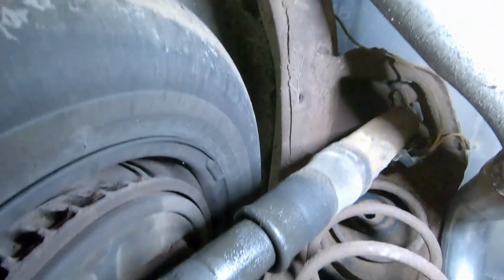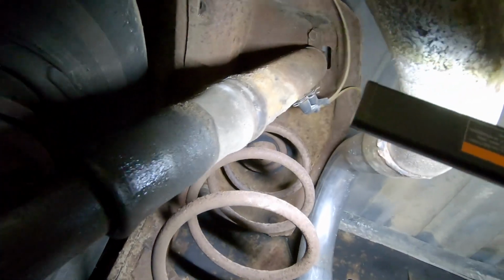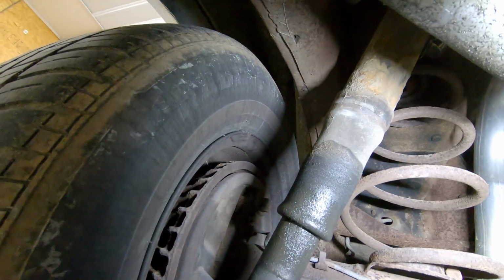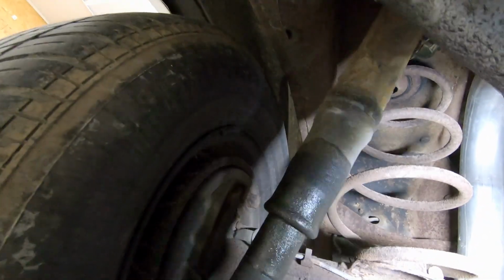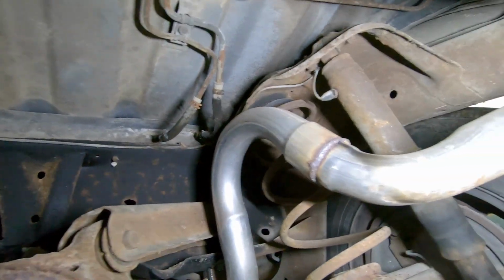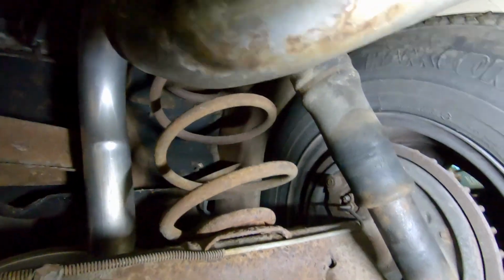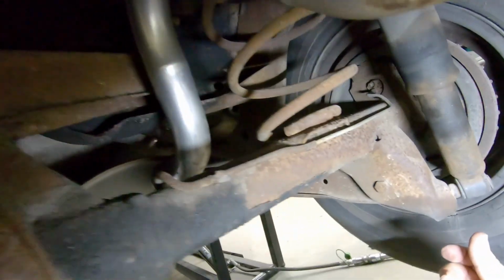Keep going back. Standard air shocks. This one's blown out. No surprise. Probably get rid of those. They make a shock that's got a little coilover on it, kind of a helper style coilover. I might look into those and see how bad they are, and then just get rid of the air. The air always leaks. Yeah, this one's long gone here too. You can see it's nice and oily. Standard drum brakes in the back.